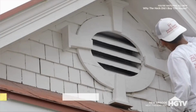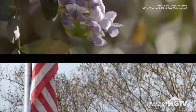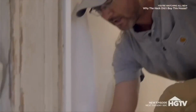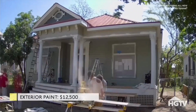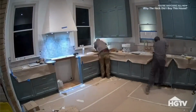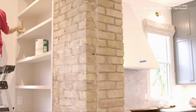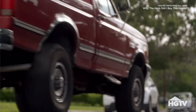Awesome. Peter's team is already scraping, prepping, and painting. I wanna know what it takes to go the distance on my own. Let's start the show. The exterior paint is finally going up, all 7 of the colors. Inside, countertops and lights are getting installed. The coffee bar is finally taking shape, and the new bookshelf is helping separate the kitchen, but still makes the spaces feel connected.